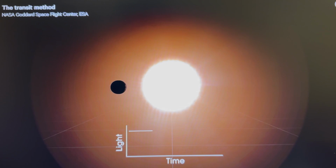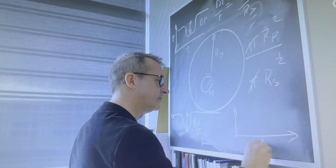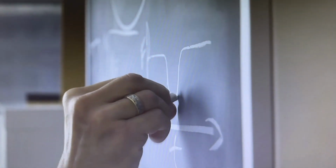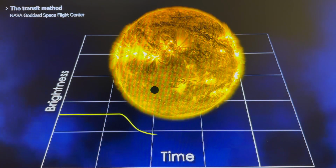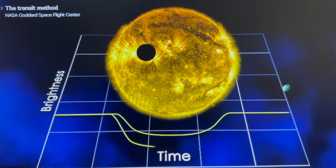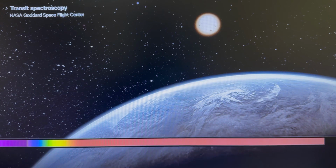There are several methods, but the one that will be used very much by James Webb is the transit method. This is by chance, you have a planet that goes in front of its star from our perspective, and you can see a little light dipping as the planet goes in front of the star, and that allows us to measure the radius of the planet, but also we can actually probe the atmosphere. So the light that is filtered by the star, by measuring the colors of the atmospheres, gives us a lot of information about the atmosphere.